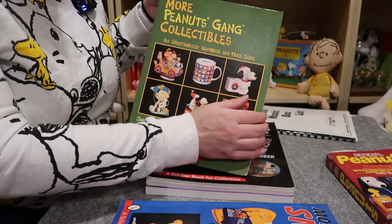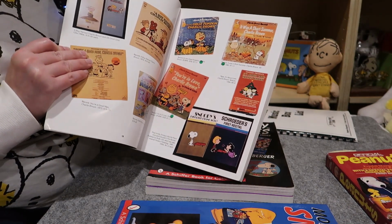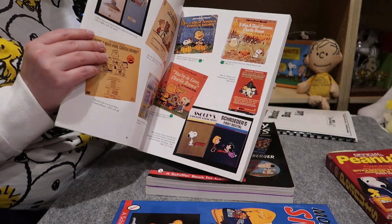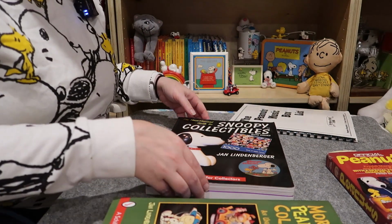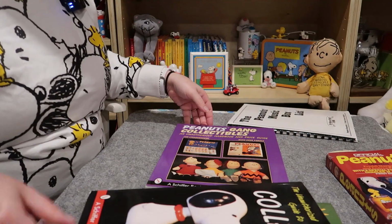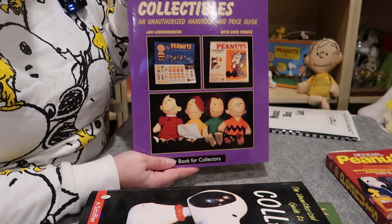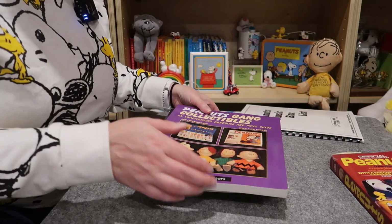But yeah, there's definitely stuff in these guides that you won't see in the sort of basic two from Freddie and Andrea. So we've also got Snoopy collectibles here and Peanuts Gang collectibles. Next, we're going to look at how I actually use these.